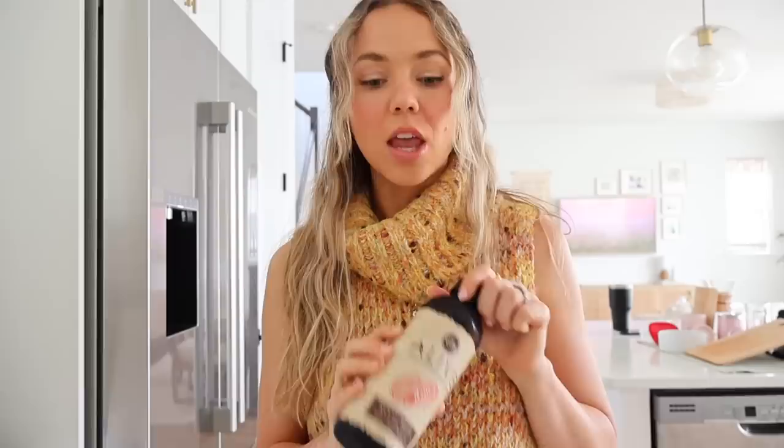So I'm gonna pour this over ice and enjoy. I had about half the bottle yesterday, but like I said, it's so delicious. So if you like root beer and kombucha and mushrooms, this also might be a hit for you as well.